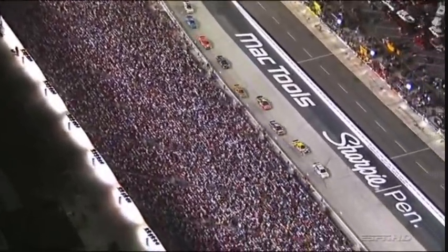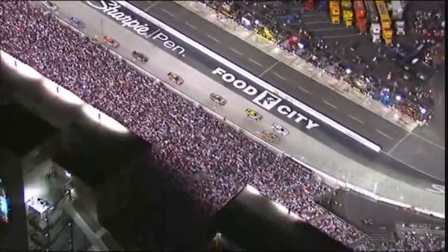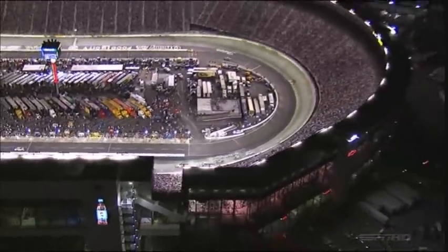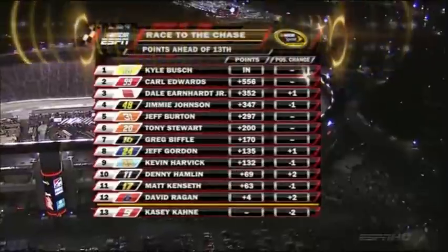Pit road is open, and it looks like the front runner is going to choose to stay on the racetrack here. And so now that the field has cycled around through a little scoring loop, let's check those race to the chase standings, and we're going to find that 9 car is paying a price. Yeah, he is paying a price right now.